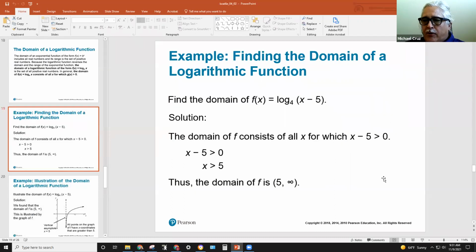So let's say we want to find the domain of something like this: f of x is equal to log 4 of x minus 5. Well, since this part right here has to be greater than 0, it's very similar to dealing with a fraction. If you have a fraction with a binomial in the denominator, like x minus 5, then x minus 5 can't be 0. Well, it's the same thing here with the logarithm.